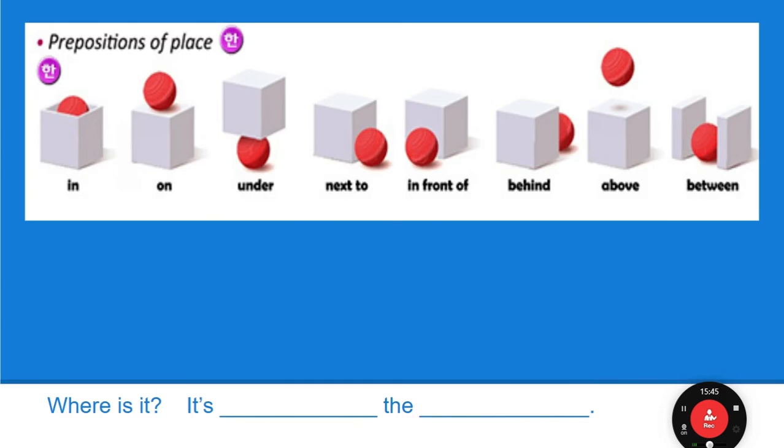Prepositions of place. In, on, under, next to, in front of, behind, above, and between. Where is it? It's on the box, under the box, in front of the box, behind the box, above the box. Be able to talk about this. Know this slide. Understand how to say where something is.